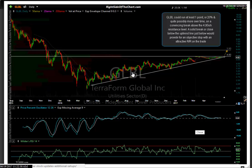Next one up is GLBL. That's TerraForm Global, and I had a level at 493. I've tweaked that slightly. I said a convincing break above the 495 area. And by convincing, I mean an impulsive move, ideally on above average volume. Let's just fast forward. This one still has room to run.